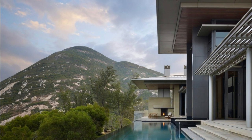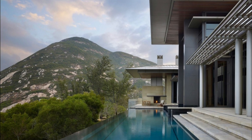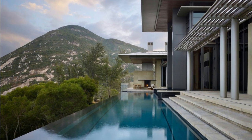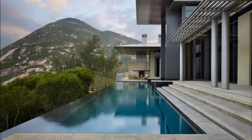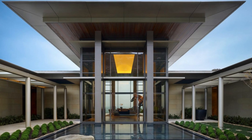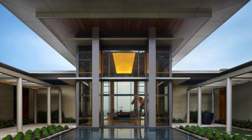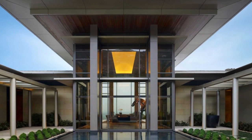A second pool runs along the ocean side of the house, visually merging with the water and island-studded coastline in the distance. An island in the South China Sea is framed, just off-center, as the culmination of a sequential series of experiences. Inspired by traditional Chinese architecture and furniture, the house uses a simple palette of materials: concrete, steel, wood, limestone and glass, relying on exacting detail and craftsmanship to provide the visual counterpoint.